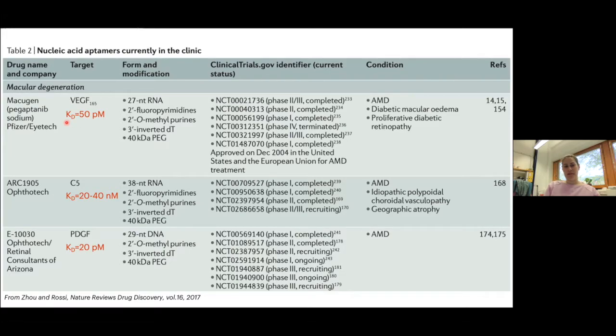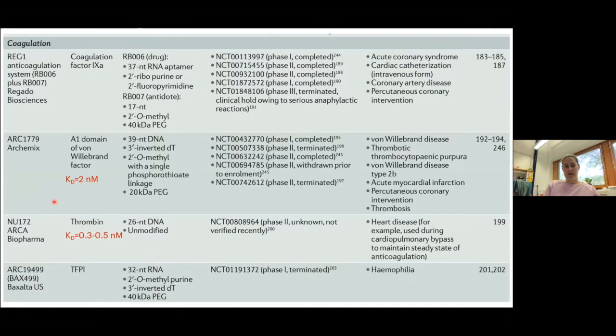Here you can see that it binds quite tightly to the target protein. And then there are some other aptamers which are in clinical trials, also for AMD. Then there are some which are meant to be used for coagulation diseases. You can see again that these aptamers bind with very high affinity. They can be compared to antibodies.